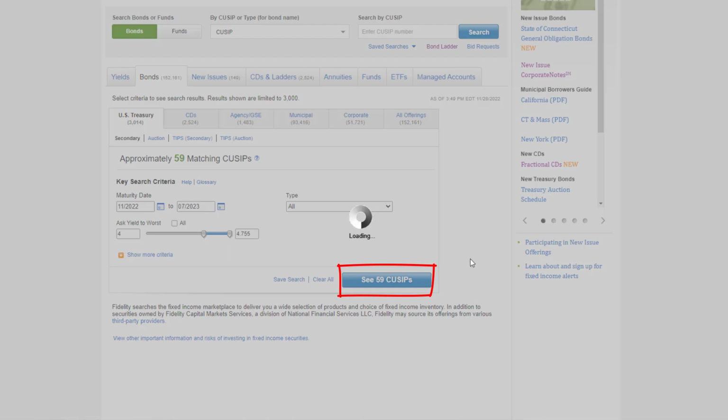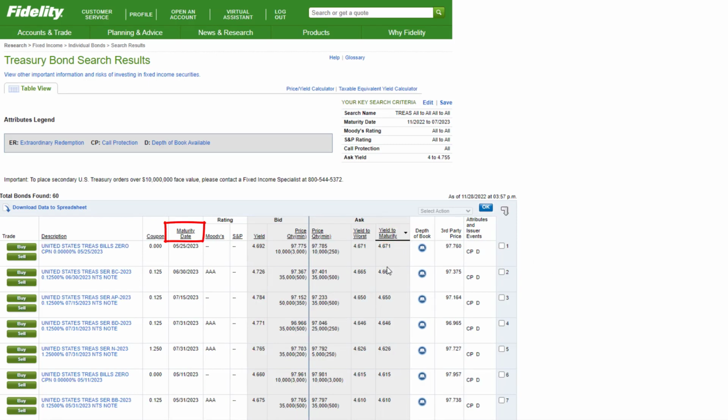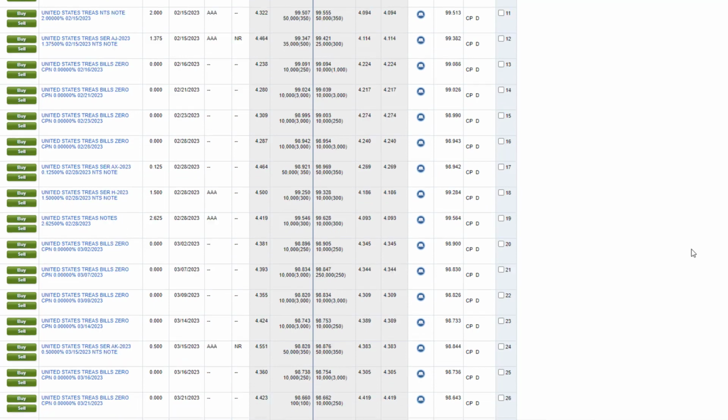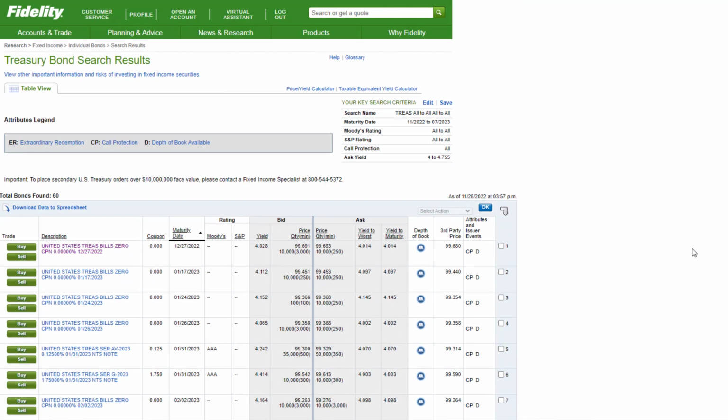On this next page, I can sort the list by several of the columns, such as yield to maturity. But I'm going to sort by maturity date, with shortest maturities at the top. And as you can see here, there are several Treasury bills and notes that fit my search criteria to buy on the secondary market. I'm going to attempt to buy this US Treasury bill that matures on December 27th, 2022.